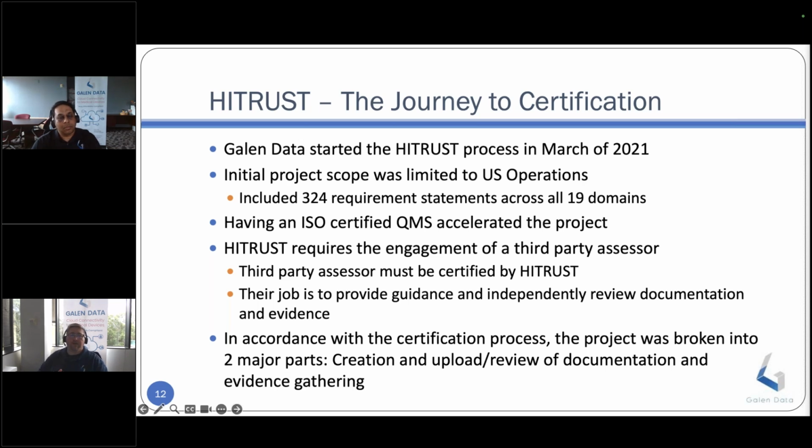Having an ISO certified QMS greatly accelerated our project. This was really important because a big part of the HITRUST process is creating documentation: policies, procedures, work instructions, all of that, and having them in a system that controls them and allows them to be reviewed, trained on, and ultimately signed off.